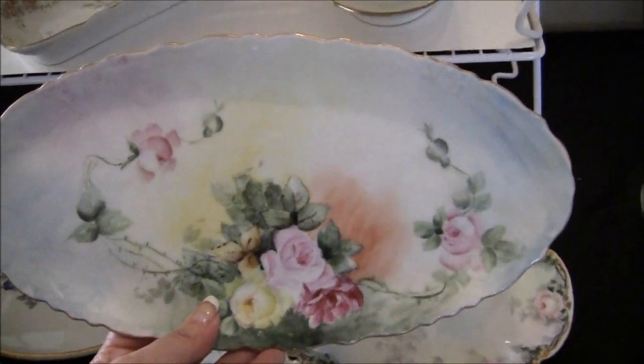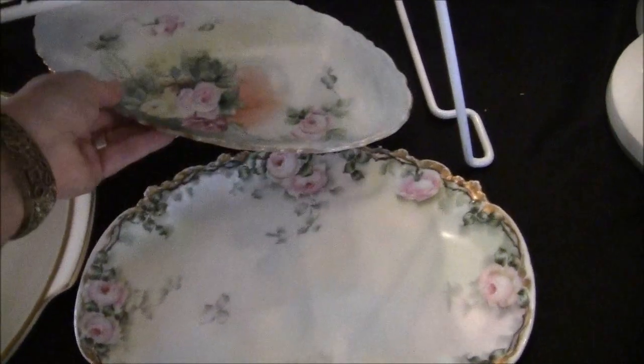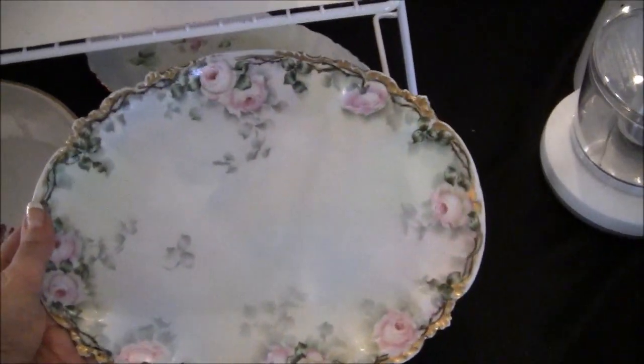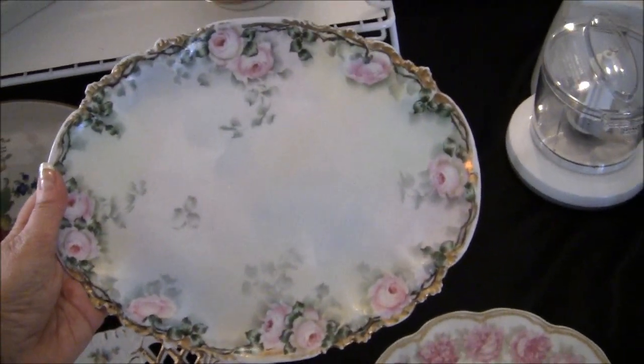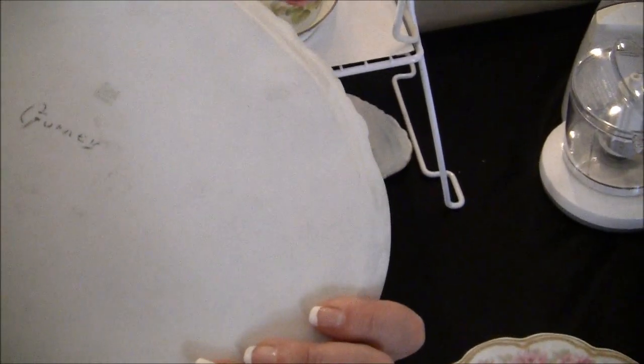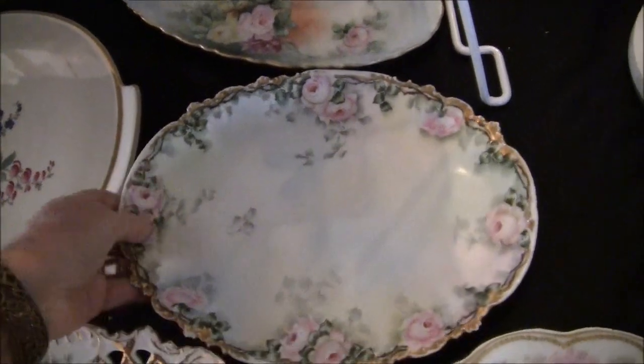I don't know what to say anymore. I don't know what to buy here. I don't know what to take home. I just can't believe what I'm seeing. Can you believe what you're seeing? I can't. Look at this plate. Gurney. It says Gurney on the back. And then there's a little stamp, which I cannot read. Look at this plate. You know how old that might be?